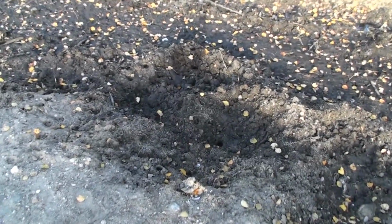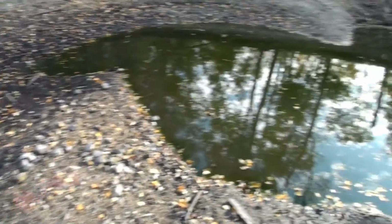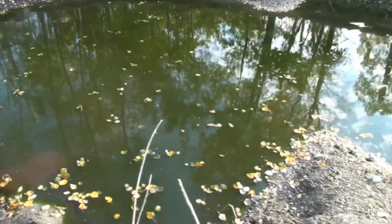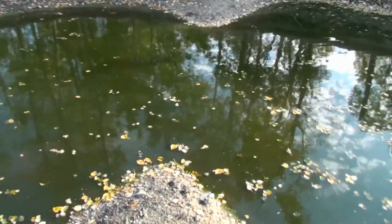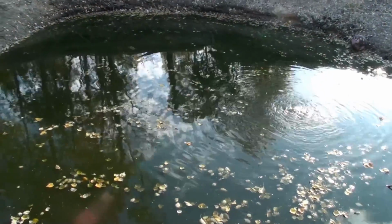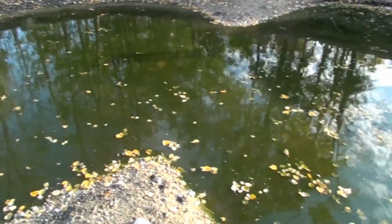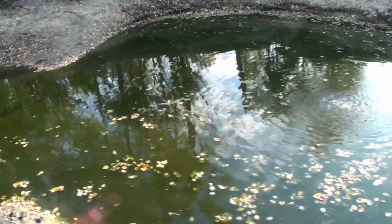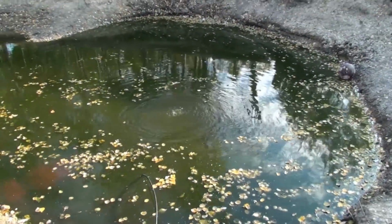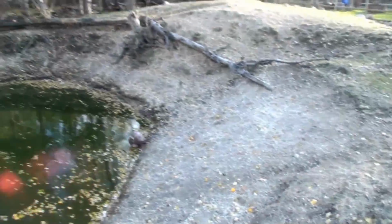Now, it looks like we've got some pigs that were rooting around in this area here. And the fish are still in here. We were going to actually dredge the pond. We might still do that this weekend, so we'll see what happens. It is a little murky. It's kind of green just because of the lack of water and the heat that we had, which is now cooling off dramatically at night, actually getting close to the freezing point.